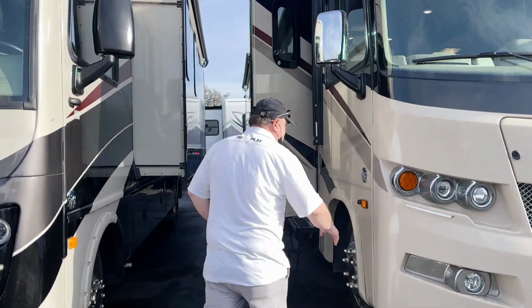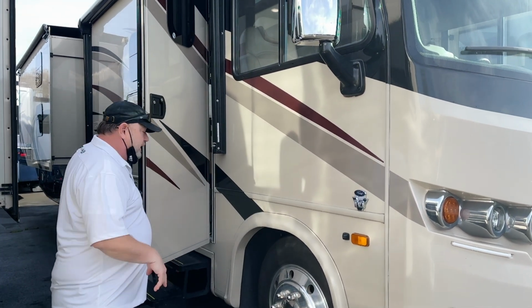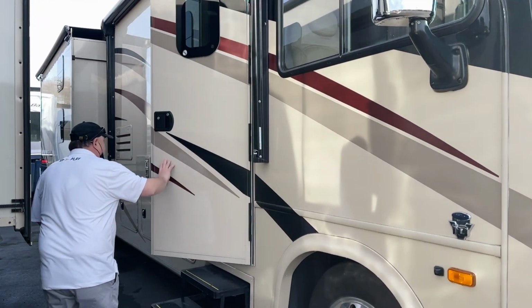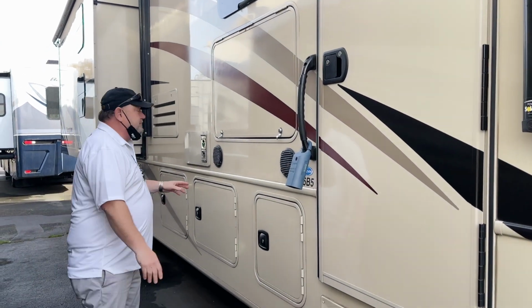It's a 2019, it's fully loaded, it's got the side cameras, backup camera, hydraulic leveling, it's on the big 22.5-inch bus size wheels, automatic push button awning, outside TV, great storage.